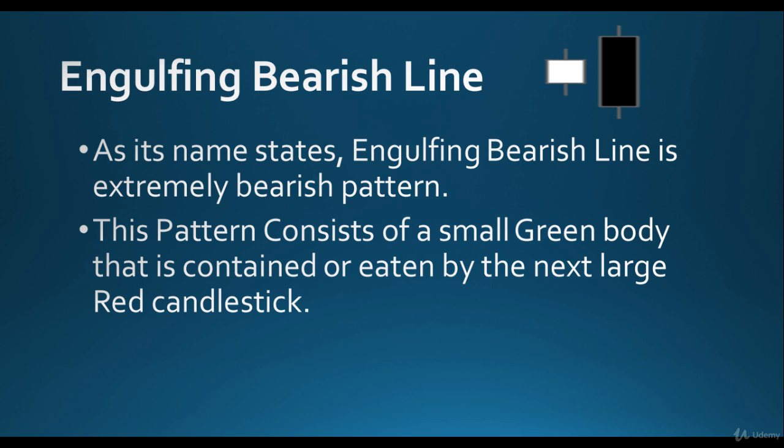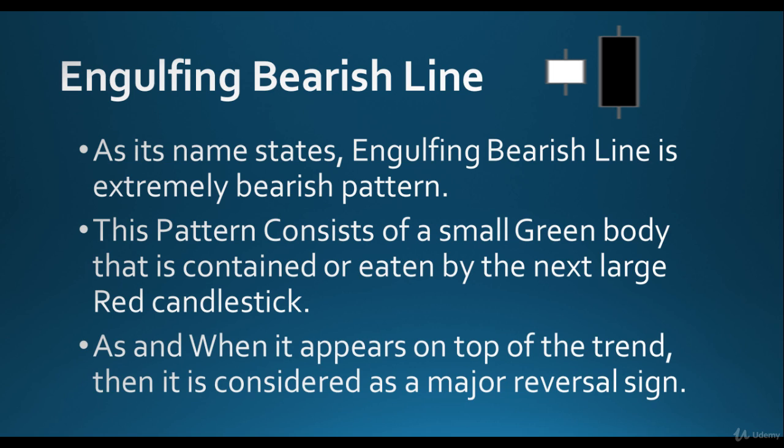This pattern consists of a small green body that is consumed or eaten by the next large red candlestick. So once you see that large red candlestick, remember, bull run is a thing of the past. Bears are in full control. As and when it appears on top of the trend, it is considered a major reversal signal.